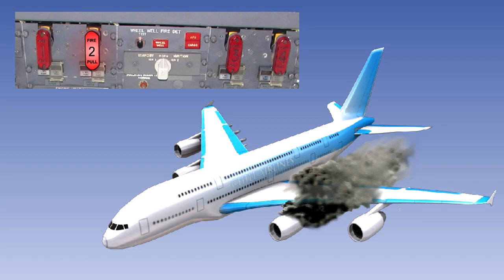A fire in an aircraft is extremely dangerous. So to protect the aircraft, the crew and the passengers, aircraft must have fire detection and extinguishing systems fitted in all areas where a potential fire risk may exist, following failure of or leakage from any component or associated equipment.